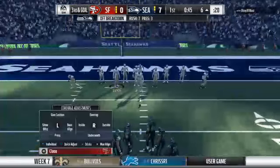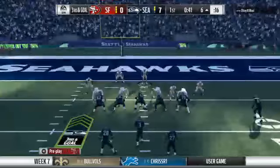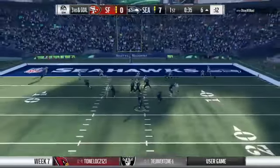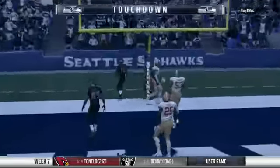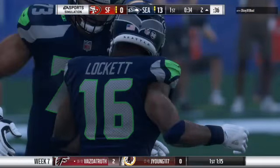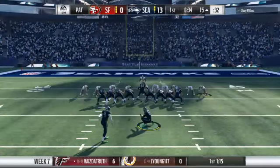So backed up to the 6 now. Third and goal. Looking to jam the receivers at the line here. Press coverage look defensively. On third and goal, Wilson. And he's got it. Caught in the end zone for the Seahawk touchdown. Tyler Lockett, his first touchdown on the year. And the Seahawks add on to their lead.